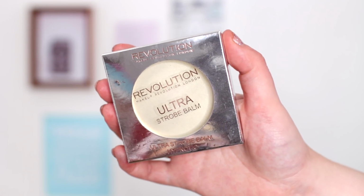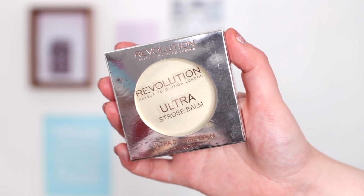I also got this Ultra Strobe Balm, and this is in the shade Hypnotic. I'm gonna be honest, this one doesn't really look like my cup of tea. It's kind of a gold shade, and this is sort of like a creamy product. I don't know if this is my kind of thing, so I might pass this on to a friend.